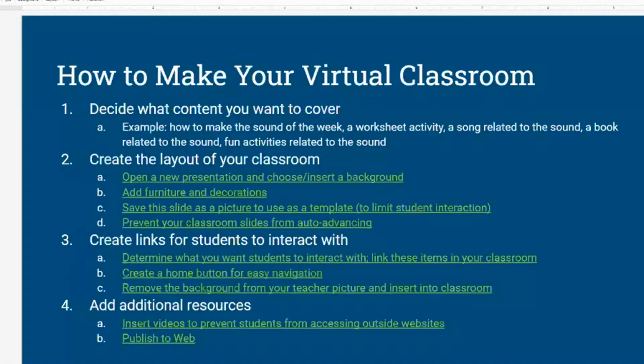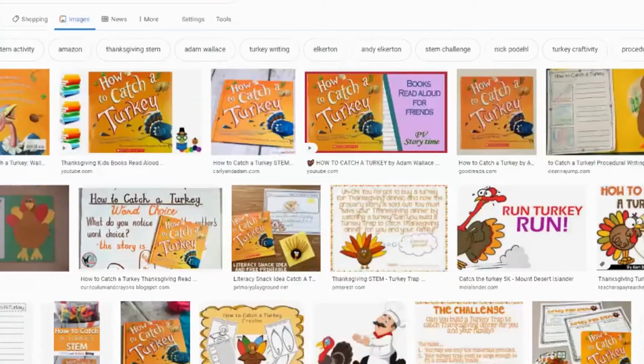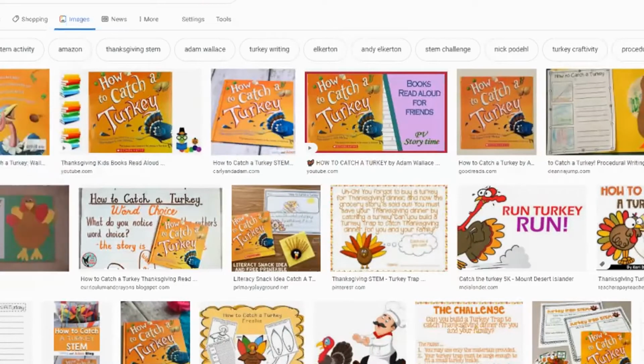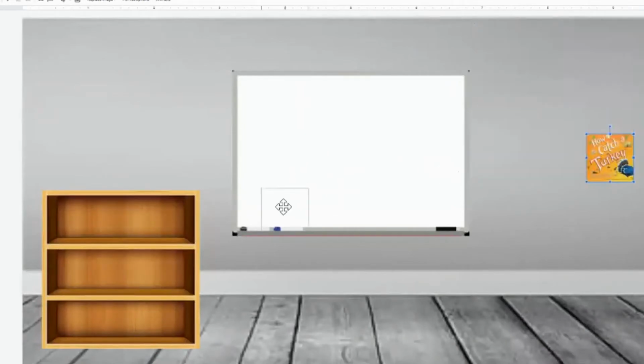All right, so I'm going to share my screen. First I'm going to teach you how to link to another page. So I'm going to come here. I searched up a book, copy image, and I'm going to put it into my classroom. So now this is what Kelsey was talking about. These are the things we want to interchange. So these are the things we add after we do the part that Kelsey did. So I put the book, we always put the book on the bookshelf. And now I want this to link to a different page.